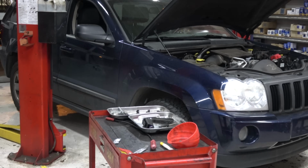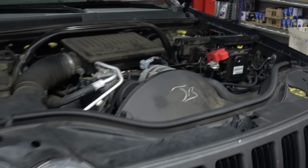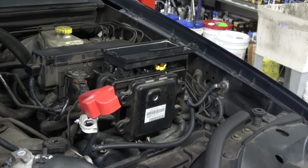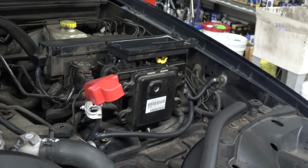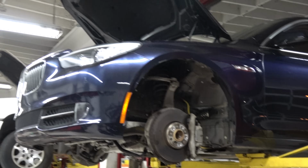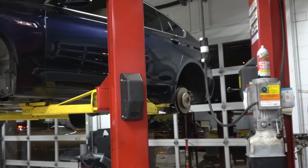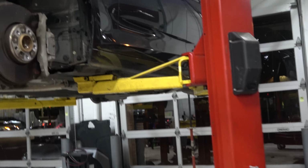All right, Bam Bam has this Jeep Grand Cherokee four-wheel drive. Needed a starter, a battery cable, and unfortunately also a battery. The battery was a Napa. It was relatively new, but it had failed. We tried to charge it and bring it back to life, so we're getting it warranted through our local Napa. Bam Bam also has a BMW doing valve cover, oil pan, and rear air shocks because it's sitting low in the rear end.